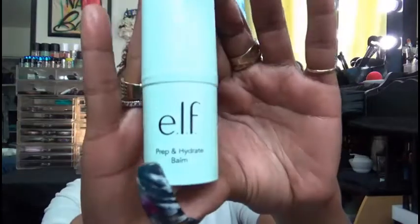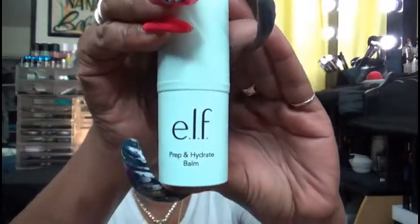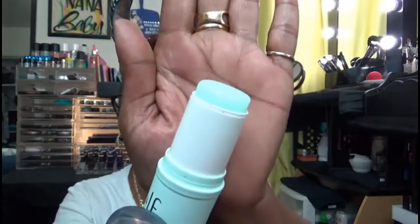The e.l.f. Prep and Hydrate Balm. This is what that looks like. Let me hold it like that. Comes in packaging like that, and when you twist it up, it is just a hydrating balm. As you can see, I decided to purchase this and use it for my under eye, because even in the summertime my under eye gets very dry, and I wanted something to hydrate that area and not be, you know, too wet or anything like that.